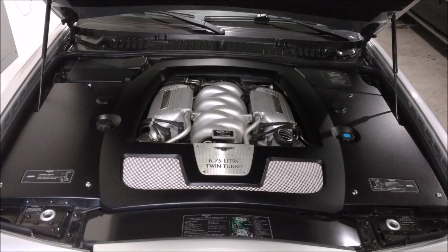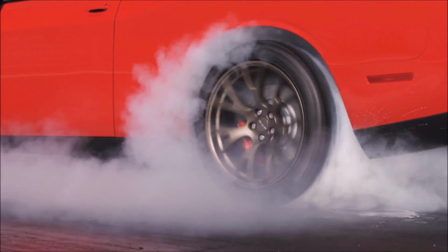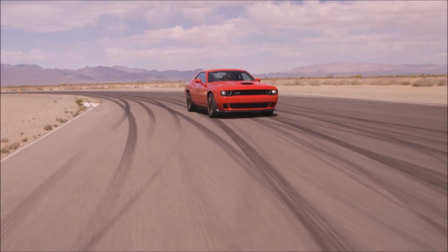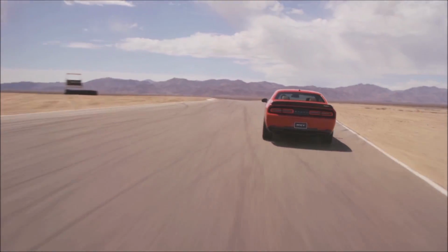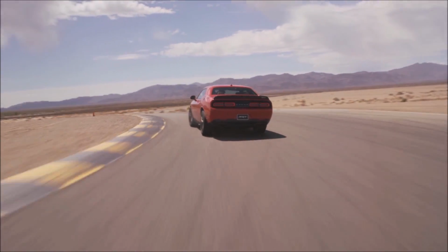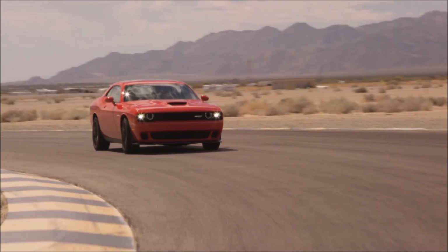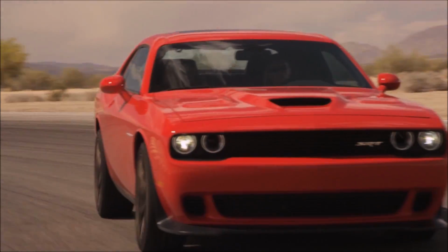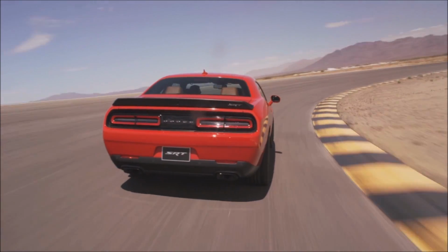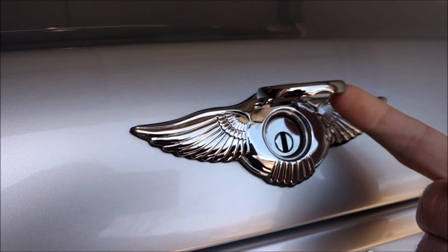645 foot-pounds of torque. You know what else has this much torque? The 2016 Dodge Challenger SRT Hellcat. The Arnage was pulling the same torque numbers 12 years before this modern American muscle car was on the road. Sure, the Hellcat is a completely different class of vehicle and maybe more sporty and more fuel efficient and has a warranty with better technology and more modern standards. But can it do this?